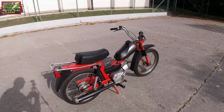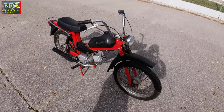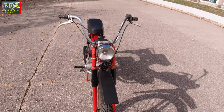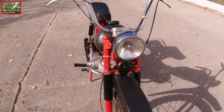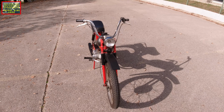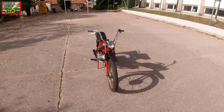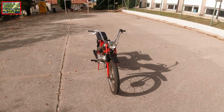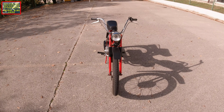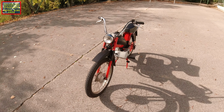Let's see something else, guys. What is really worth mentioning, and it's not stock, is the siren here. As you can see, this is a copy of the standard or stock siren. The previous one was broken, and the owner decided to replace it with this one. Otherwise, a very cool looking moped from 1984.